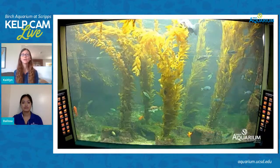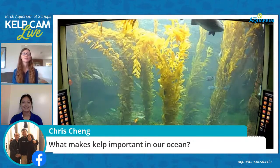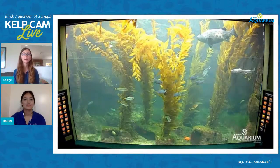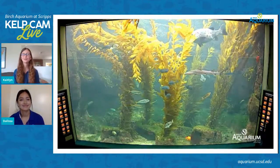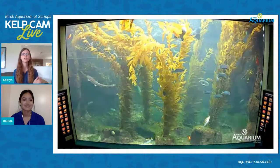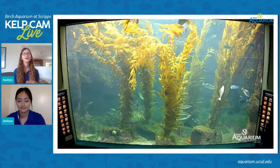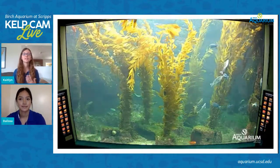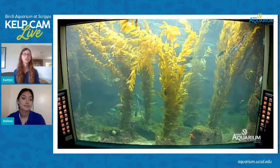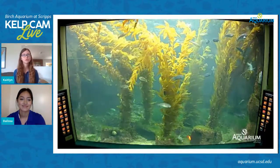It looks like Chris is asking what makes kelp important in our ocean. So maybe I'll give a little bit and then I'll let Dalissa answer too. For a lot of animals, kelp forests are home. We've mentioned a lot of these animals today in our bingo card, and even the otter, some animals outside of the bingo card. But these animals need the kelp forest in order to survive. And kelp forests aren't just here, they're located all over the world, even off the coast of southern Australia. That's a really good place to be able to find kelp forests. And these forests are extremely biodiverse. You can think of them as maybe the rainforest of the ocean. They provide homes and shelter and even food for thousands of different species, which makes them extremely important.